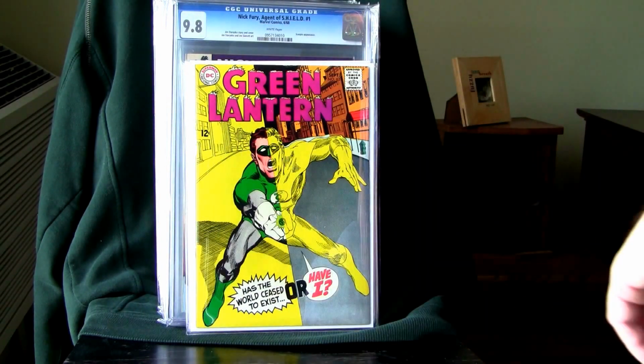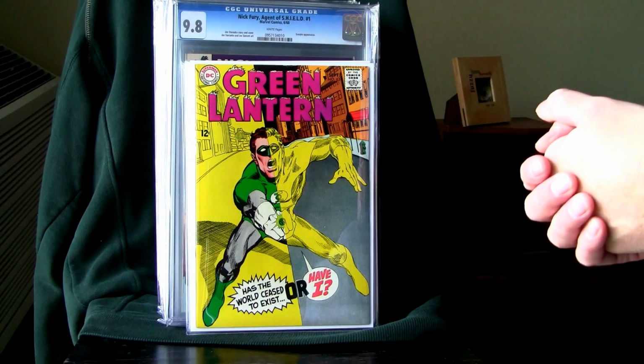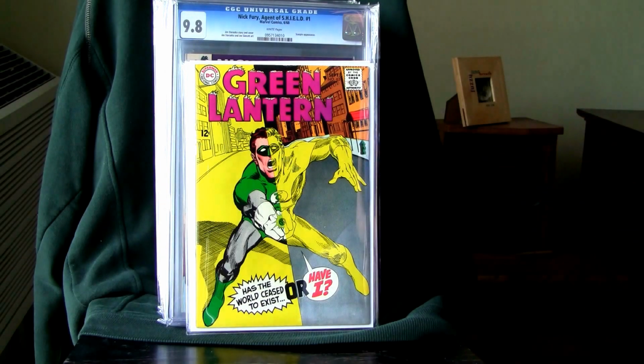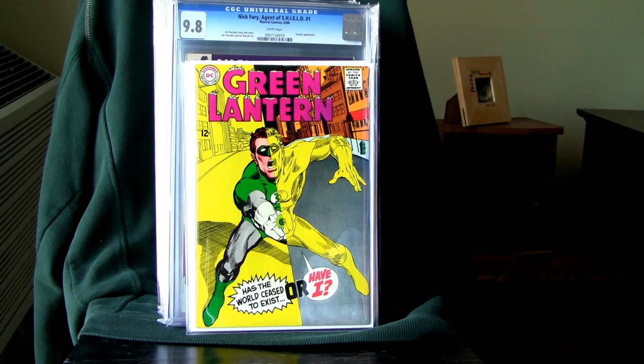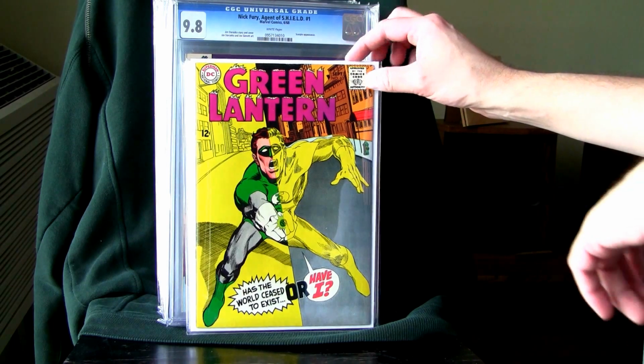Okay, another Neal Adams, Green Lantern number 63. I don't think I've ever read a Green Lantern book, but I love Neal Adams. And I've noticed too that I don't love all his stuff. A lot of artists have incredible covers on some stuff, and then all of a sudden they totally drop the ball. I don't know if he was just in a rush on other books, but anyway, this one I really enjoy.